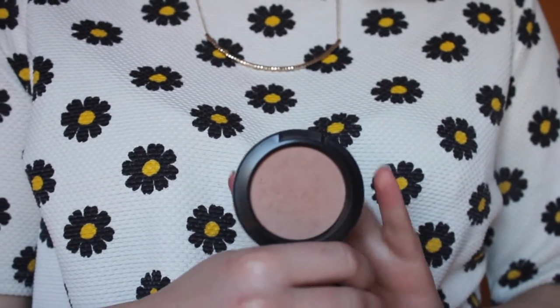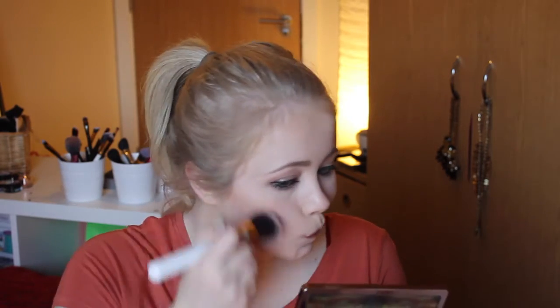For blush, I'm going to be using a MAC Pro Longwear blush in Baby Don't Go, which looks like nothing in the pan, but when you actually apply it to your face, it comes out a gorgeous goldy pink tone. Not only is this a gorgeous colour, because it's Pro Longwear, it's going to last a heck of a long time.